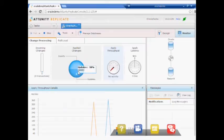So with that, it's a very, very easy process to use Attunity Replicate to click and load your data into Amazon Redshift. At this point, I want to transition over to Mary Flynn from Jaspersoft, who will continue forward with the demo. Thank you, Riza.